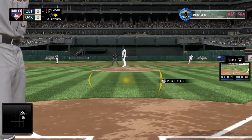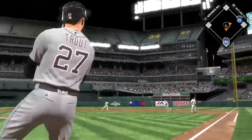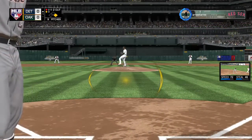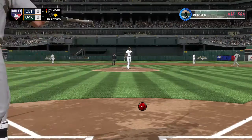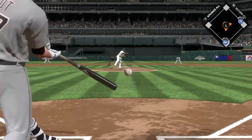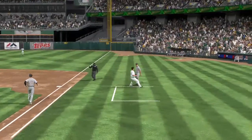Lays off 1-0. The 1-0 delivery. Squared that one up just a little late. A runner on first with 2 away. Fouled off again, and now he's in a 1-2 hole. Drilled to first. Played on the backhand. And he is out on the tap.